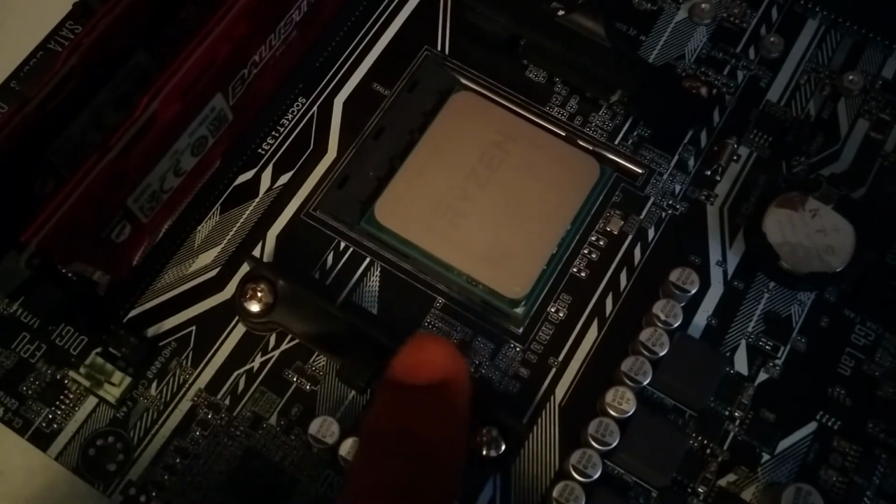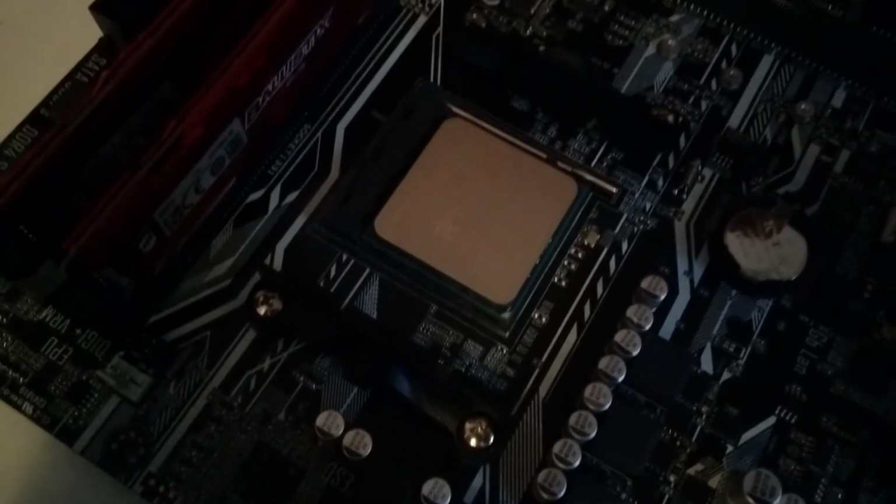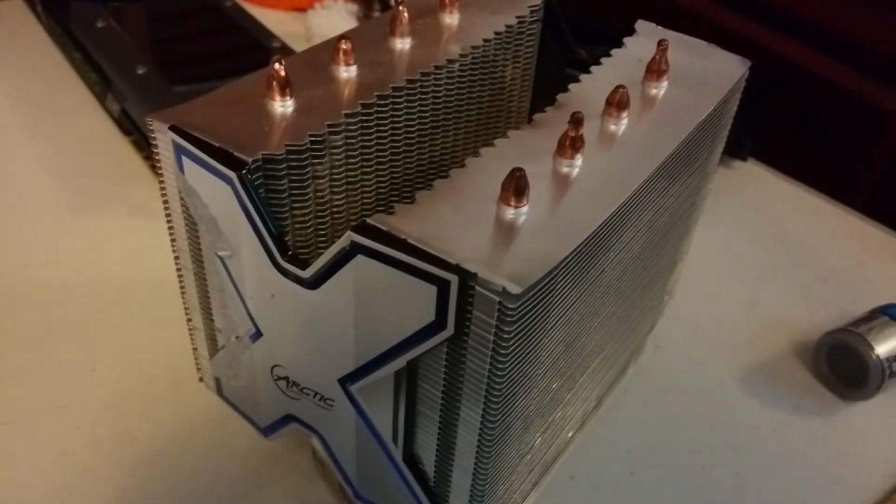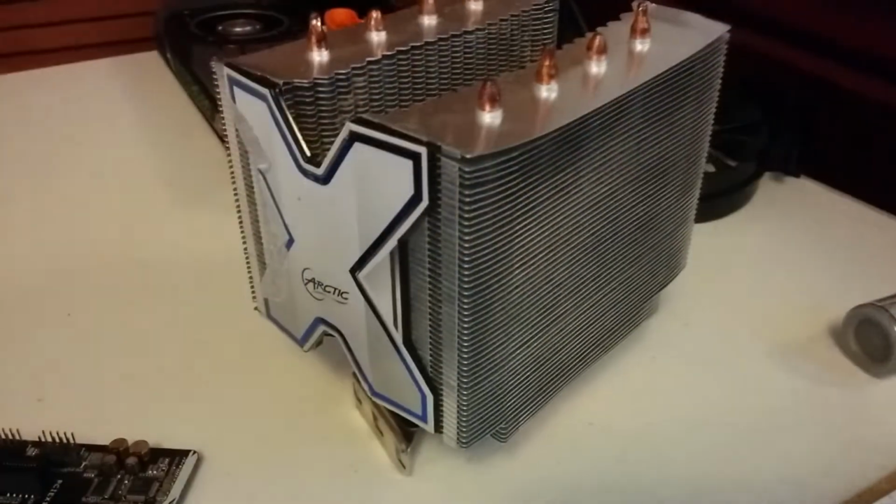On your motherboard, you should see 2 plastic pieces held down by screws. If you're going to use the included AMD cooler, then these will have to be removed. But if you have an aftermarket cooler, you'll have to keep these in place. Before we remove these, I'll show you how to mount an aftermarket cooler. To demonstrate, I'll be using my Arctic Freezer Extreme Revision 2 cooler.